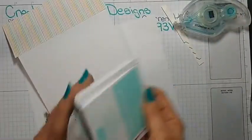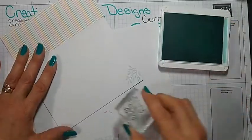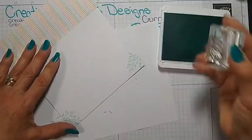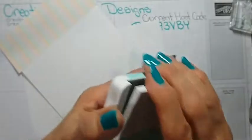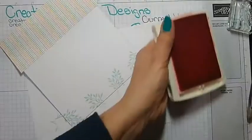We're going to stamp the front real quick with some of these leaves and the berries. And then we'll trim that up and we'll be all done. Let's grab the sentiment. Oops. See now, Jamie, this is a fun fold you can do. Nice and simple.